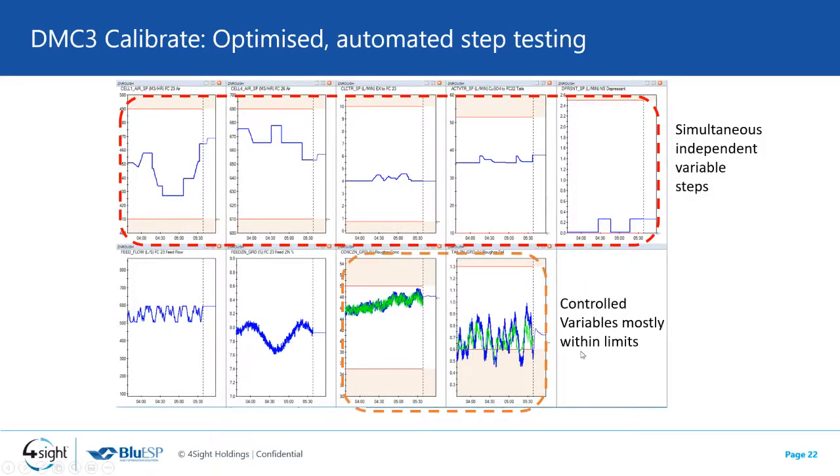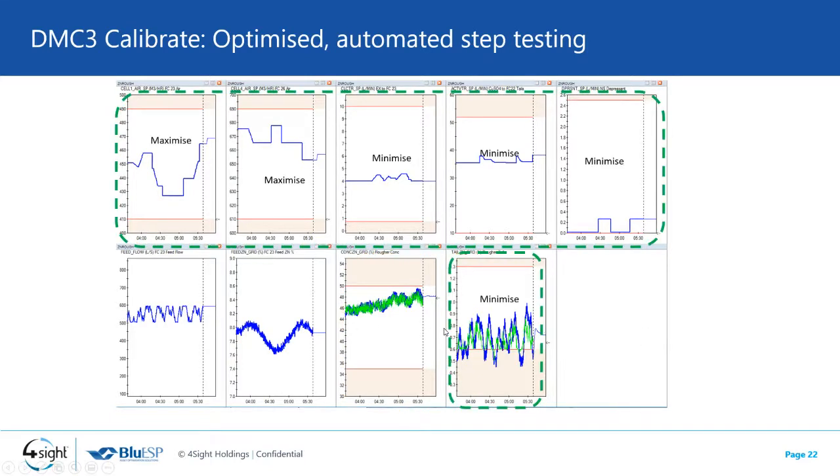And we can also see that the control variables are maintained mostly within limits. Here we can see the tails grade, which has been optimized to the low limit, and you can see there's some giveaway from that lower limit, which has been targeted by the controller. With the optimization objectives, as I said, the tails grade is still close to that lower limit. These reagent additions are being minimized. They're not minimized to the lower addition limit, they're minimized to a dosage limit, which is an additional controlled variable that's not shown here. And while cell 4's air is being maximized, it's in the upper region of operation, cell 1's air has stepped throughout its operating range.